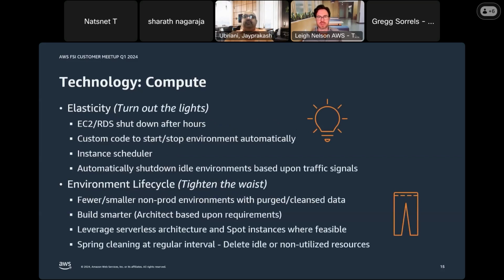Okay, let's look some more at compute. As we said, RDS and EC2s were among the top three. So what other things did we do to cut down the cost? One was to shut down the EC2 and the RDS in the after hours, in the non-prod environment especially. That was another easy win. The other thing I want to point out here is leverage tagging and leverage automation and tooling to address this. This way you can reduce the toil and handle this very easily. So that was one of the key recommendations regarding shutting down environments during the off hours.